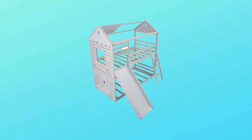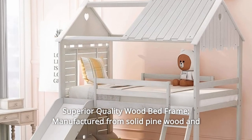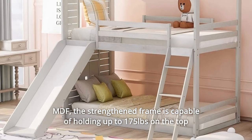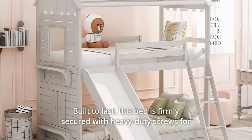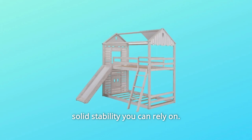Number 4. Superior quality wood bed frame. Manufactured from solid pine wood and MDF. The strengthened frame is capable of holding up to 175 pounds on the top bunk and 400 pounds on the bottom bunk. Built to last, this bed is firmly secured with heavy-duty screws for solid stability you can rely on.